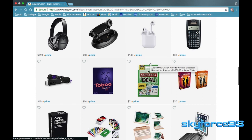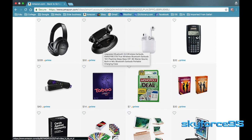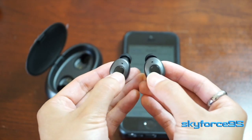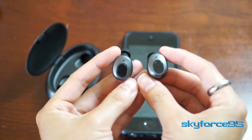And then for wireless options, depending on how much you're willing to spend, if you like to work out, I would recommend this one. Again, it's very similar to the Apple AirPods, except it doesn't have as many features as the Apple AirPods. But again, these are wireless Bluetooth earphones, really handy. And then if you guys don't know about AirPods, these are also really great.